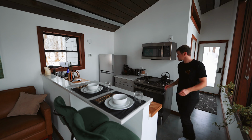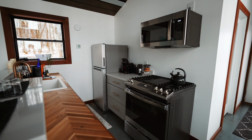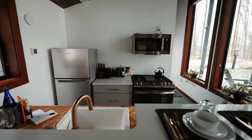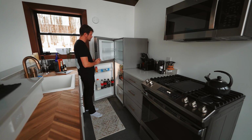The first area is the kitchen space. A rather small kitchen, but I like how they set it up. This right side has a range, a microwave, and all of your coffee supplies up here, and a small refrigerator over here. One of the best parts of this cabin to me is what's inside the fridge.